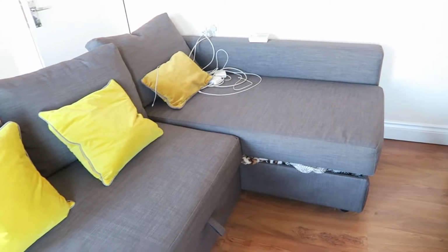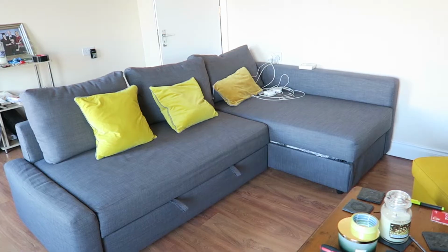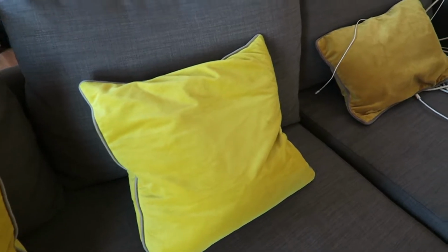Moving on to the sofa. The sofa is from IKEA. You can check out my IKEA haul if you are interested in a more detailed breakdown of this sofa. These two cushions are from HomeSense and the last one was gifted to me from a commercial shoot that I worked on last year.